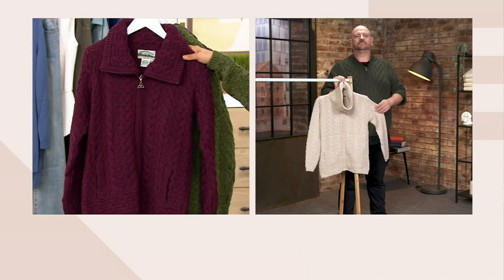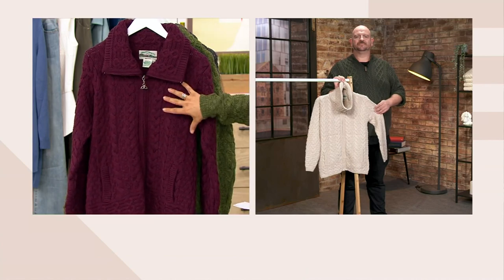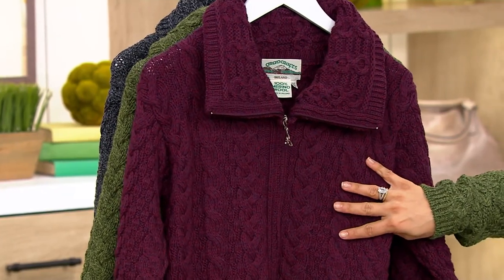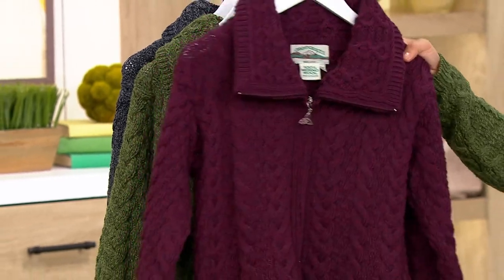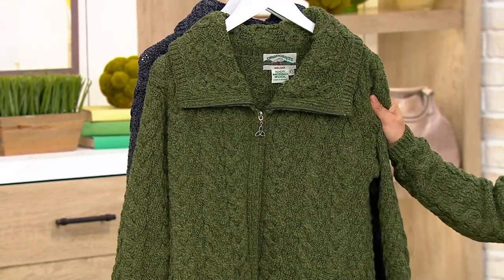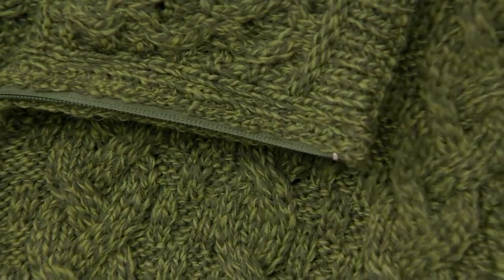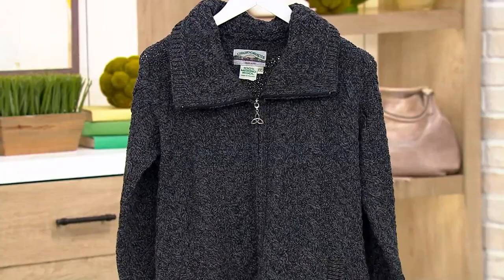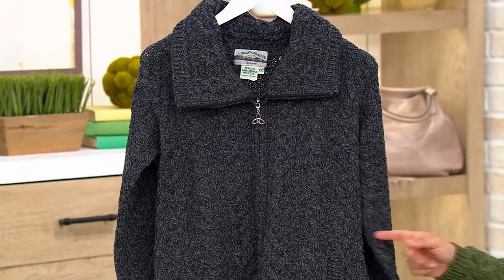There's only 5 dozen, though, in this gorgeous mulberry. And as we look through and talk about even the knitting in this mulberry, there's highs and lows in the color, and that really adds even more to the expense and the value of this particular piece. Here's our meadow green. So if you want to celebrate the Emerald Isle in classic green, that's what I have on. There's 6 dozen to go around. And then we also have the charcoal. Now that one is the most limited.